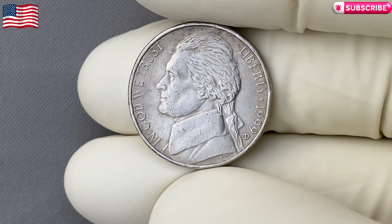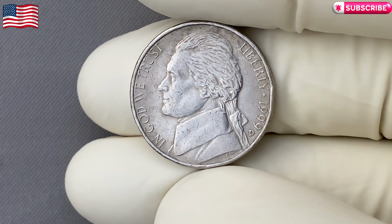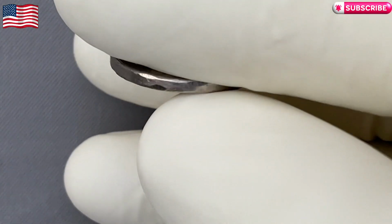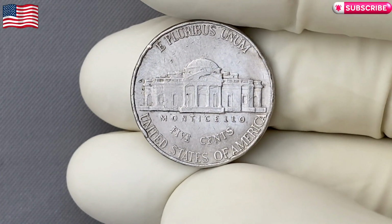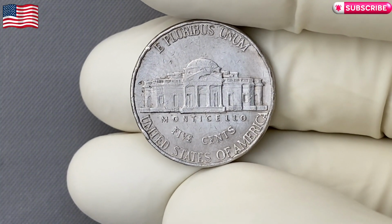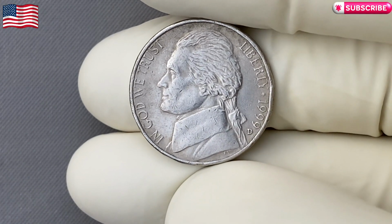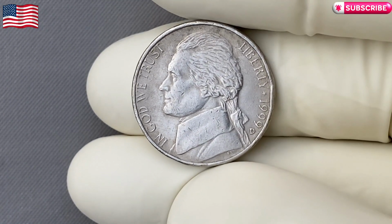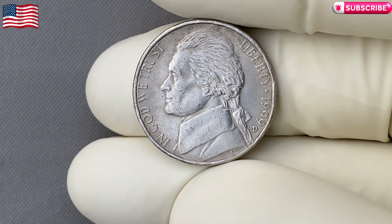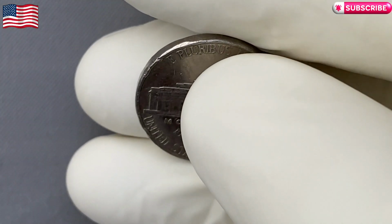The Jefferson nickel has been a staple of American coinage since 1938, and the 1999 version continues the tradition with its iconic design. On the obverse side, you'll find a detailed portrait of Thomas Jefferson, one of America's most influential founding fathers. His profile, facing left, is surrounded by the inscriptions, "In God We Trust," "Liberty," and the year 1999. This classic design reflects Jefferson's enduring legacy and his role in shaping the nation.